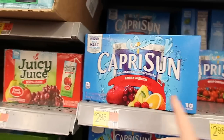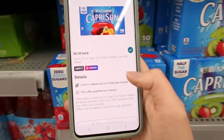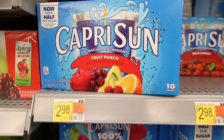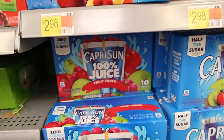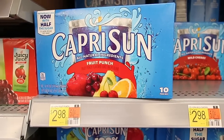So here we have the Capri Suns for $2.98. You're gonna pay $2.98, but then we have a 50-cent Ibotta rebate, making it $2.48. But then I just need to buy one more and I will get a $1 bonus, so I will end up getting this for $1.48, which is still a pretty great deal.